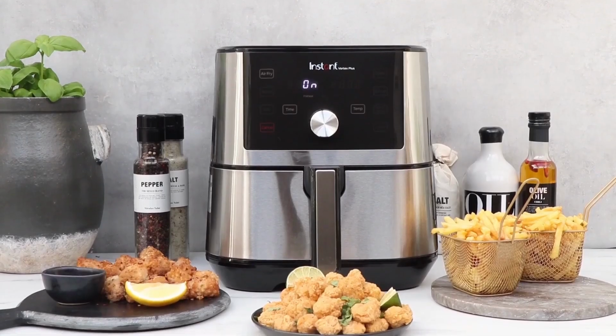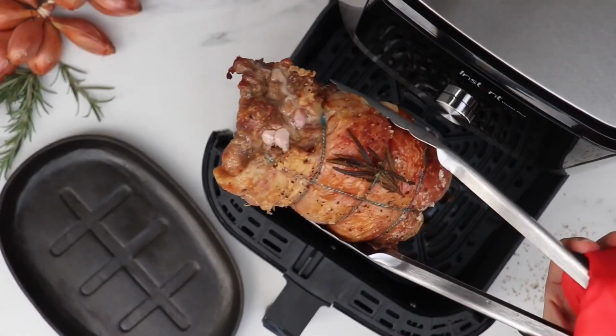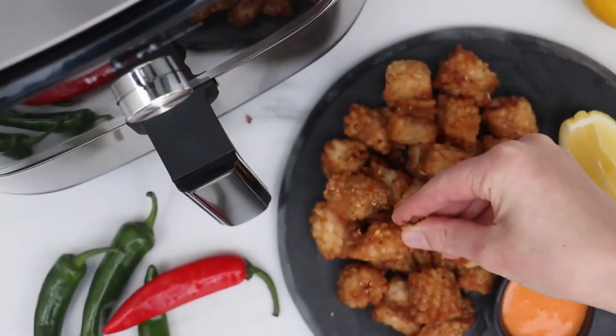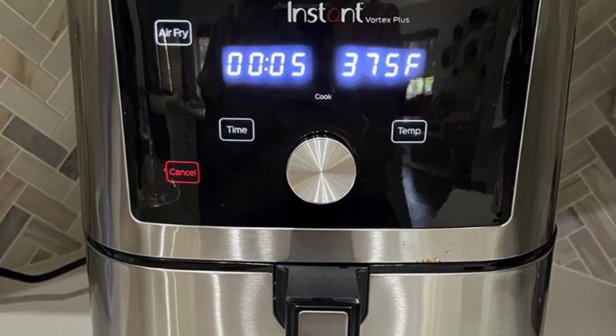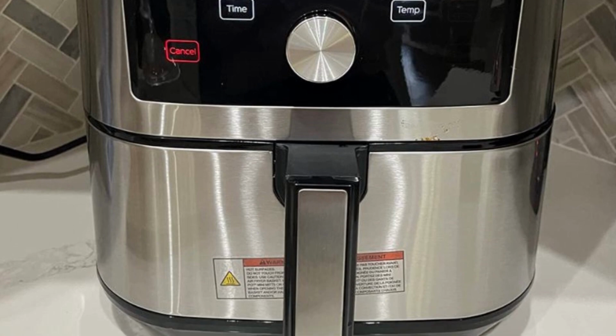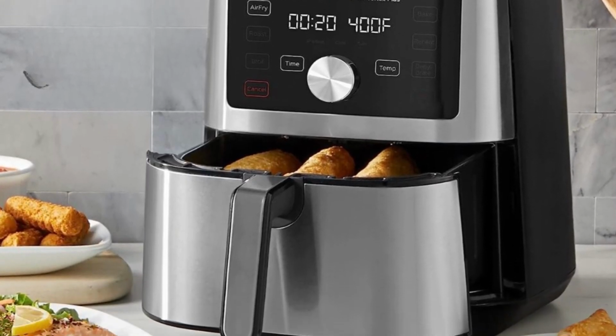Cleanup becomes a breeze with a non-stick, dishwasher-safe air fry basket and tray. The compact design and sleek stainless steel accents make it a stylish addition to any countertop. Embrace the joy of culinary experimentation with the aid of the free Instant Pot app, offering a treasure trove of amazing recipes to elevate your cooking experience.